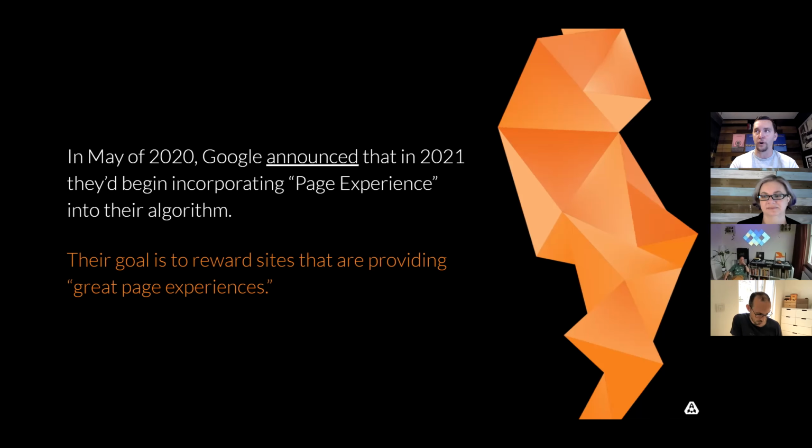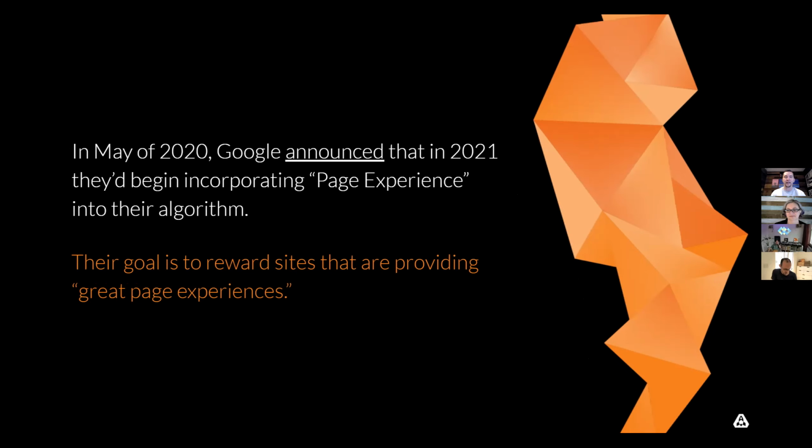Long story short, Google, of course, has an algorithm, and it is a very complex algorithm, and they use that to rank websites in organic search. So sites that are doing well according to what's in their algorithm tend to rank higher than those that do not. And there are a lot of different factors that go into their algorithm.